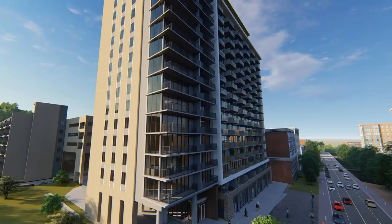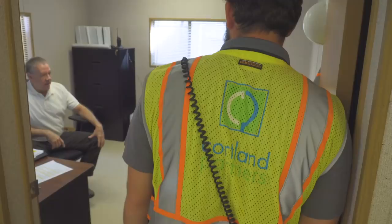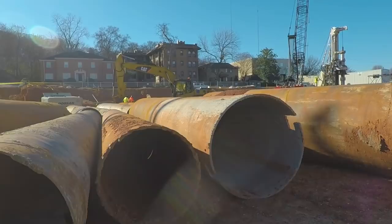Basically, we have a year from now to turn over the tower portion of our scope of work and the parking deck complete. And then Cortland Partners, who is the other part of our relationship out here, they've got the midrise building that they're taking from the caissons that we installed all the way through the finishes.